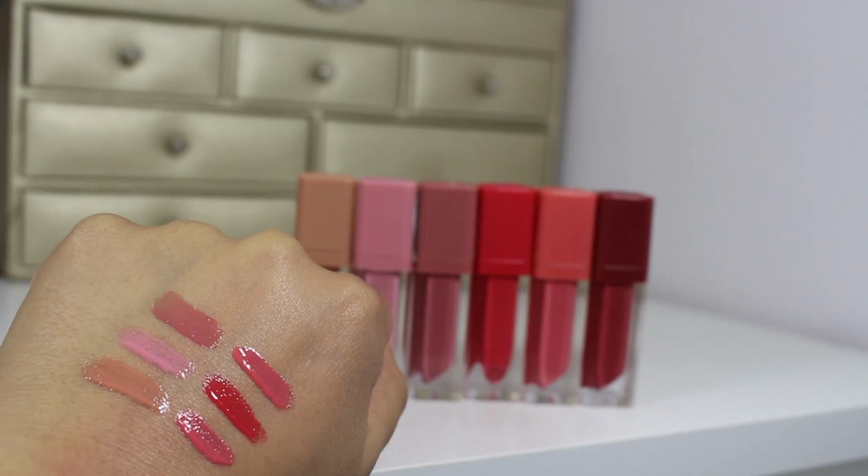Up next are their liquid lipsticks, and these are a glossy, shiny finish. They say they have the shine of a gloss and the coverage of a lipstick, and they do have really, really good pigmentation.